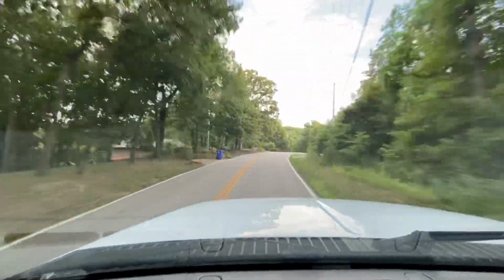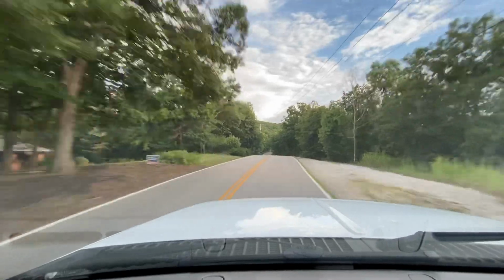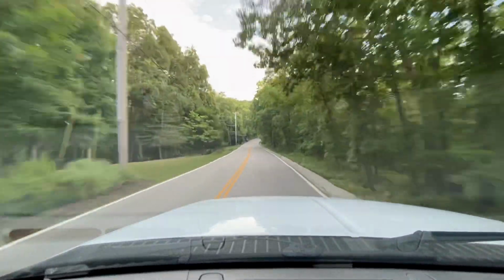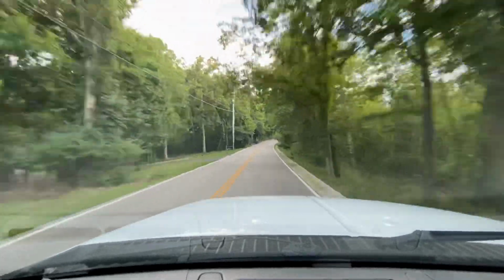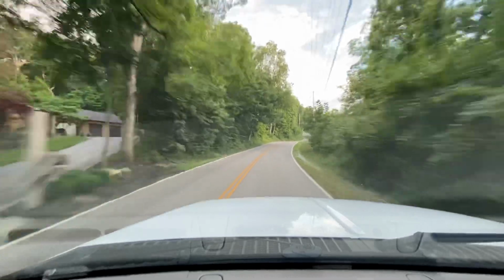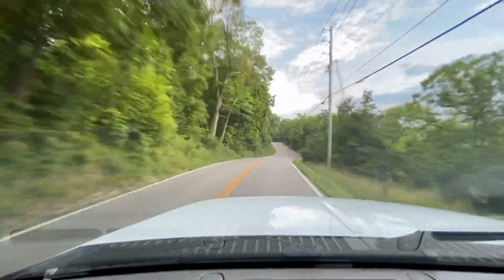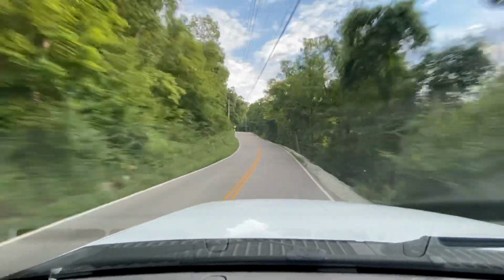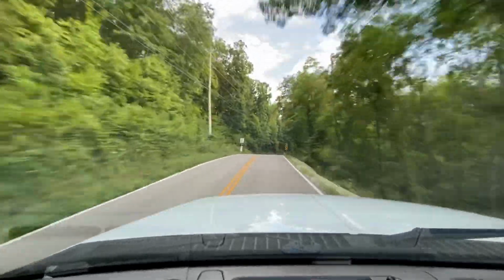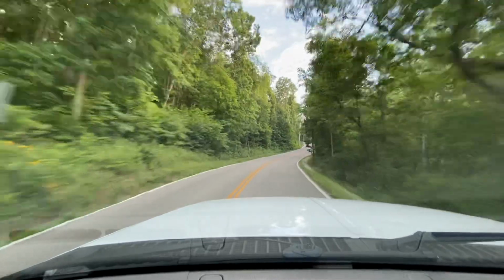2003 was a really good year for the 5.4 Triton. The 2003 Ford had fixed a lot of the previous problems. Steering on the front end is nice and tight. There's no play in the steering wheel. Truck stays in its lane, doesn't pull or veer off or anything like that.